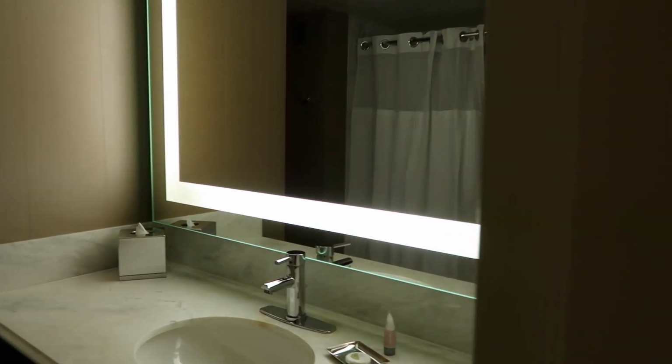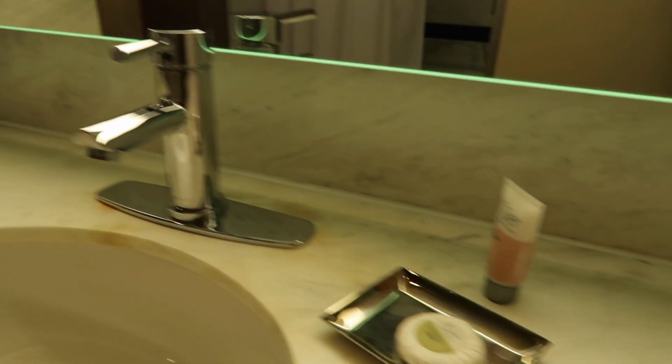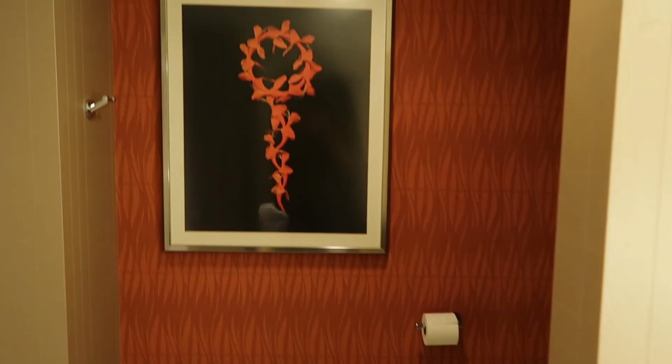And we take a look at that. A nice lit vanity there with the mirror. Modern fixtures, tissue box, lotion, soap, glasses, extra towels, hair dryer, of course. More artwork for the wall. There's a toilet. Nice tile. It's a tile that resembles marble, but it's not. It's just regular ceramic tile, including this tile here for the shower.